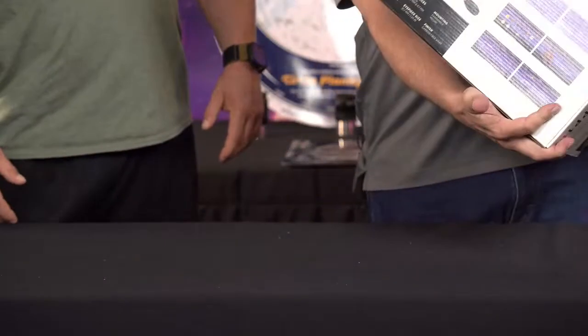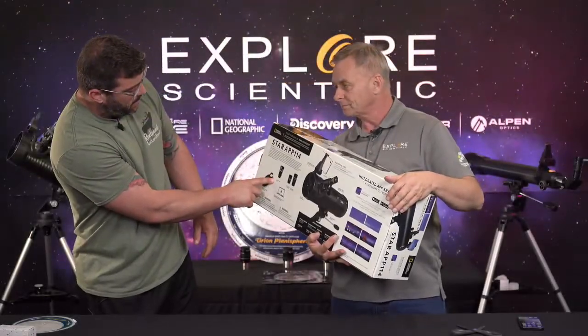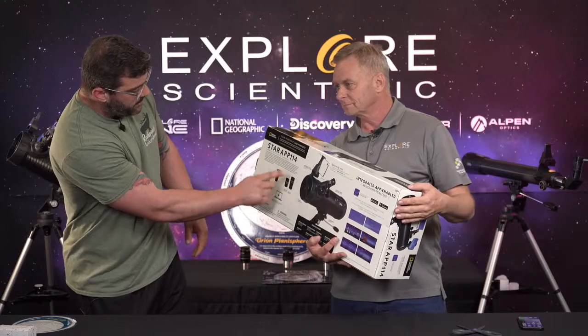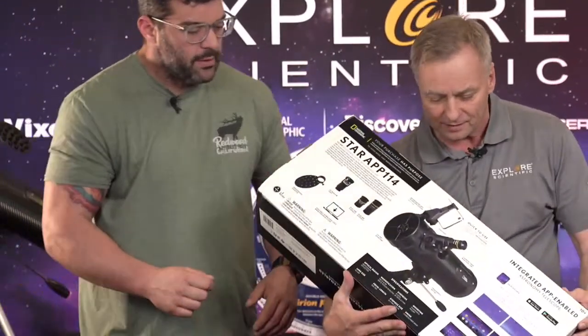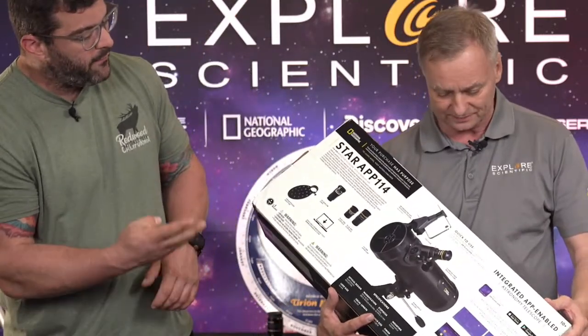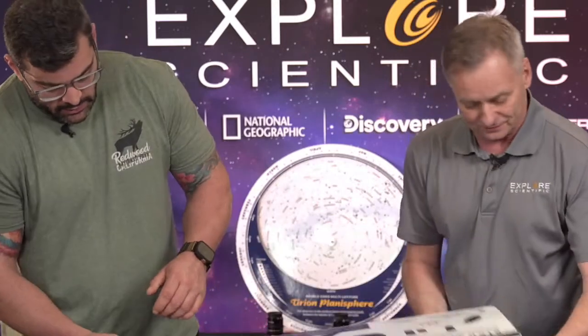On the back is some useful information about what comes with it. So it looks like it comes with a smartphone adapter, a 2x Barlow, a Plossl 9.7 and a Plossl 26mm. Awesome. That's a great little starter kit. So technically you get four eyepieces for one. Basically. That's because of the Barlow. We'll talk about that.